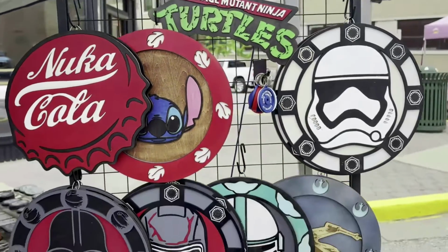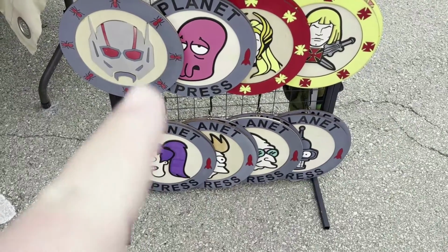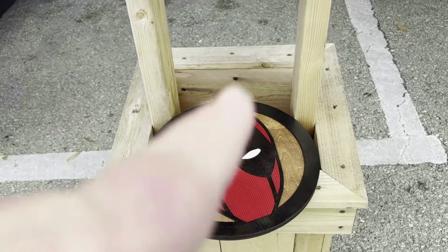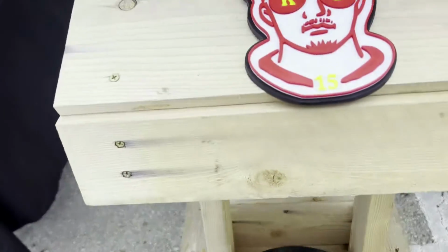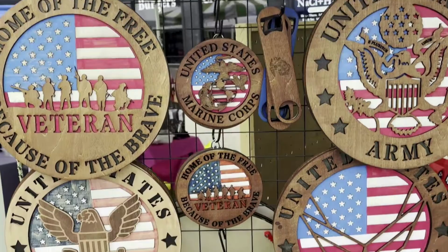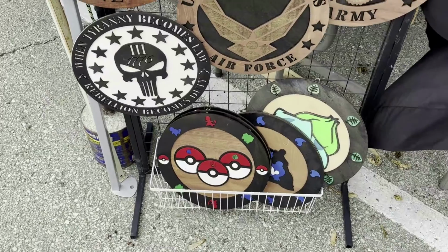All these signs. Got some Star Wars, Marvel, the whole Futurama set, all four plus Zoidberg right there. I don't have any Skeletor for some reason. This is for you, Ryan. Anybody need a cedar wishing well? We got one of those. 3D printed Mahomes. Here's our military side. We got to keep all that separate until you get to the bottom, and then of course we have Pokemon because I don't have anywhere else to put it, so we put it down there.